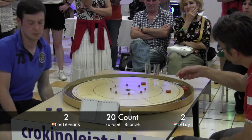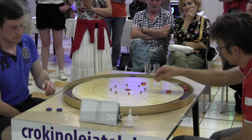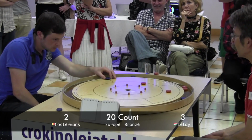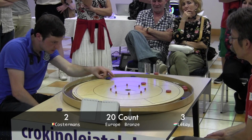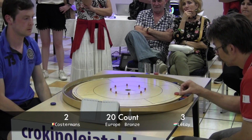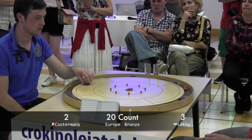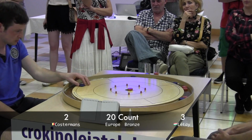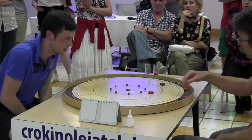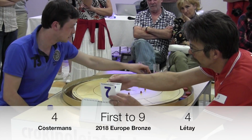Oh, but he loses the shooter there, so that could be costly. Second chance here for Létay. 2 shots left for each player here. Oh, yeah. And that's the critical shot for Létay. Good double peel there for Costermans. So Létay will have a little bit of pressure on him here. And when he does leave a hanger, chance for Costermans to tie the round. No, he doesn't quite get it. Létay gets the 2 points to level this match at 4-4.